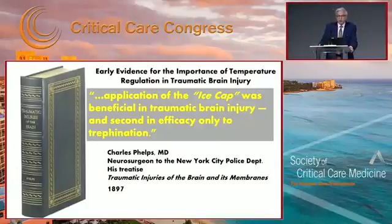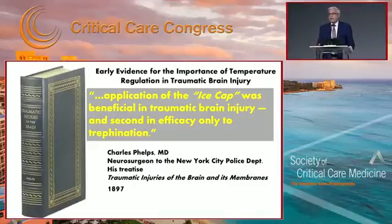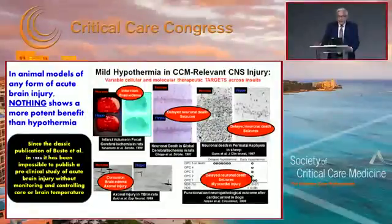Fast forwarding another 100 years, one of the most interesting finds, and Bob Clark from our group found this quote from John Phelps, the trauma surgeon for the New York City Police Department, a famous neurosurgeon, who in his treatise in 1897 wrote that the application of the ice cap was beneficial in traumatic brain injury, second in efficacy only to trephination. And obviously in 1897, they didn't have much. I guess you could argue we don't have that much still either.